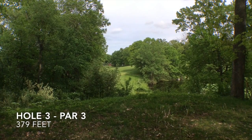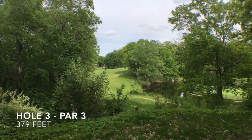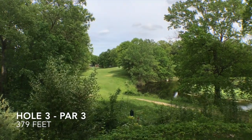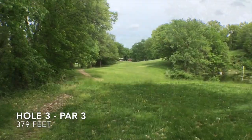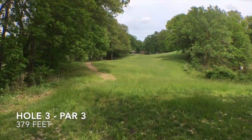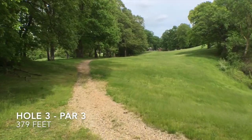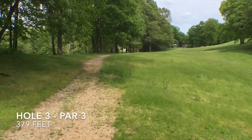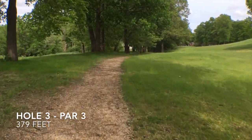I'm playing this course blind as we head into hole 3. Also a par 3, 379 feet. You start at the top where this natural ball golf green, or the tee box, is, and then you come down a level and you follow this fairway. So it's just not mowed as a fairway here, but it's a fairway. And then you're coming out to this basket here on the left side. You see it tucked behind that tree there.